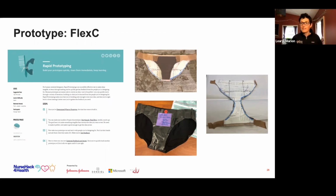So for the Flexi group, they created a solution of undergarments that had two shells, one that was disposable and one that was reusable. The inner shell, if the young millennial had a bowel accident, could be taken off and disposed of, and the outer shell could be reused. And they worked with our materials library at Penn and found actual material that was both water resistant and odor resistant that they could incorporate into their solution.